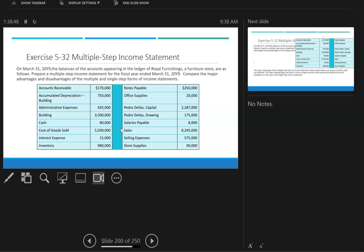Here, guys, I'm so sorry. I didn't realize when I created this slide how many exercises I have. That's what's made it so long.